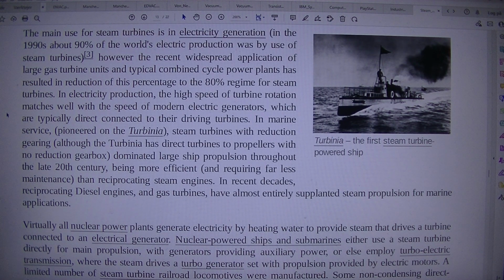In marine service, pioneered on the Turbinia, steam turbines with reduction gearing, although the Turbinia has direct turbines to propellers with no reduction gearbox, dominated large ship propulsion throughout the late 20th century, being more efficient, and requiring far less maintenance, than reciprocating steam engines. In recent decades, reciprocating diesel engines, and gas turbines, have almost entirely supplanted steam propulsion for marine applications.